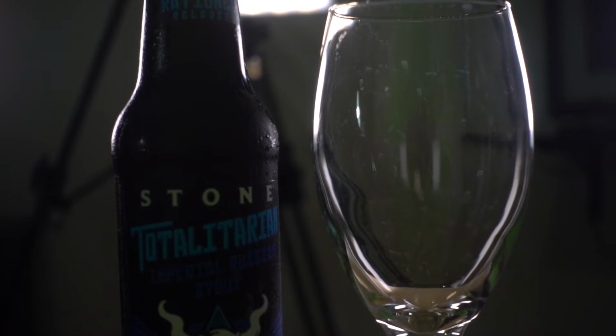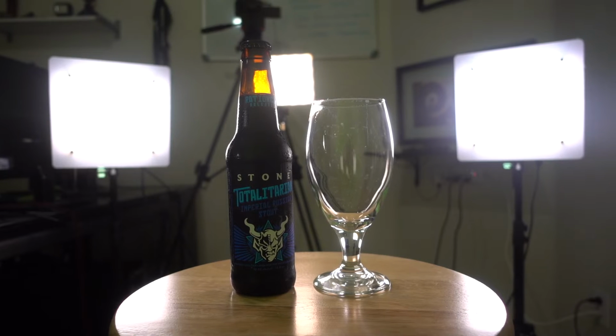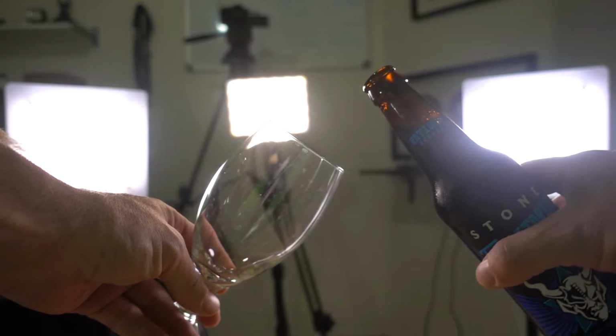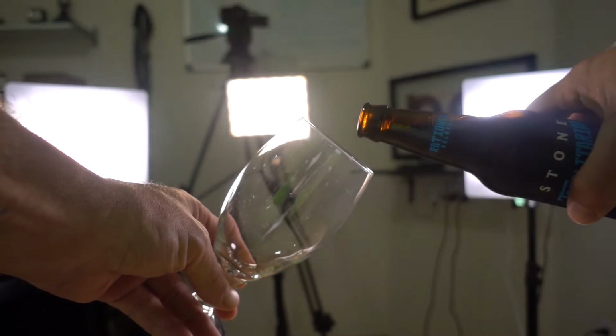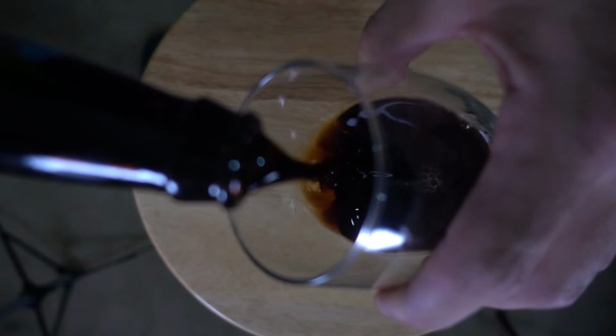Stone Totalitarian Imperial Russian Stout 2018, 10.6% ABV, 70 IBU, from Stone Brewing, microbrewing out of Escondido, California. Built from the backbone of Stone's classic Imperial Russian Stout, Stone Totalitarian Imperial Russian Stout certainly celebrates the hallmarks of the style. It pours jet black with a fluffy chocolate head and tastes of deep, dark fruit flavors with rich chocolate and coffee undertones. To you guys, and to tech news, and to beer, mostly to beer, but to you guys, cheers.